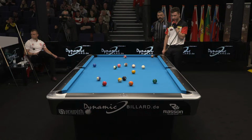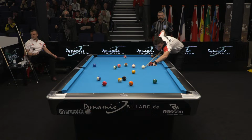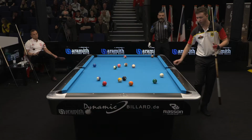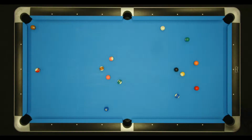Thought going into this because of the nine ball that's behind the eight. That seems to be the issue. And then a good shot on the solids will help him out here. Nine ball no longer an issue. The stripes was looking prettier apart from that nine ball.